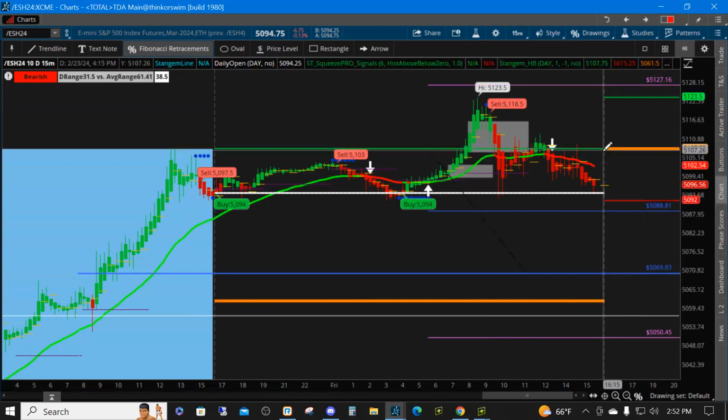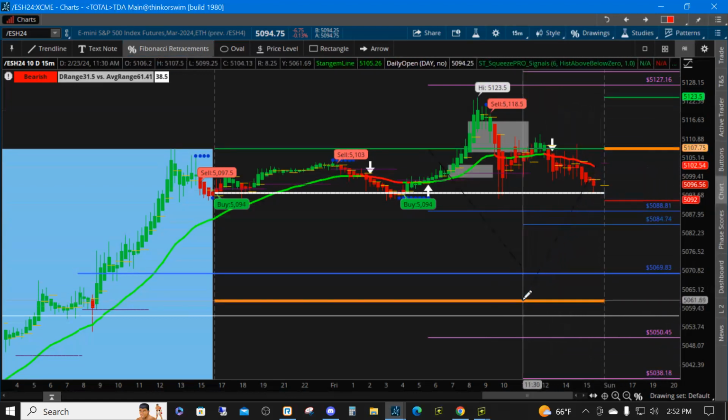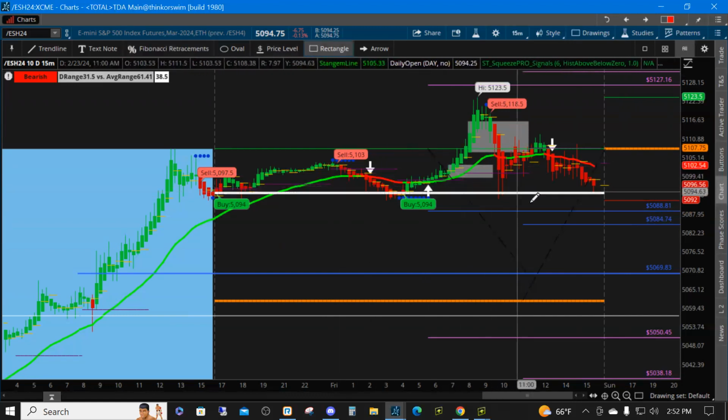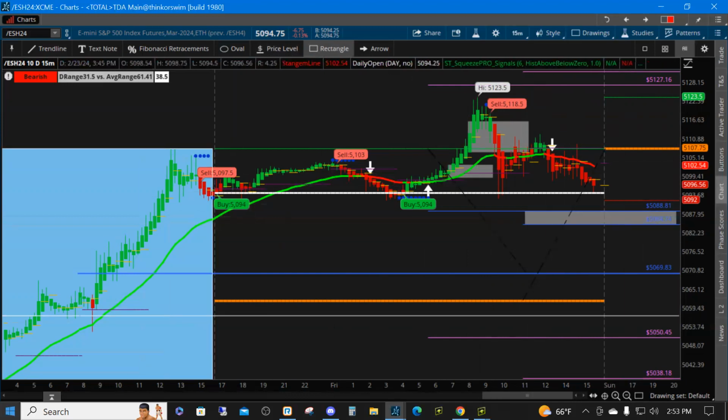Why? Hang on, let's just do it. Daily halfback, previous day halfback. Right here, we're in the zone. This is the zone right here. This is the zone. Stangem is teaching y'all something today. This is the zone. What is that zone? That's the buy zone. If we don't hold this zone right here, we're headed down. We have to defend this level right here, this zone. No ifs, ands, or buts.